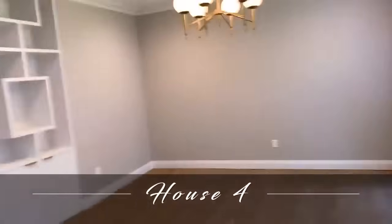So on to the next one. Hey guys, so this is another house. I don't want to show the front because I don't know. You're gonna help me out, so I'm gonna show you how this one looks. It's so pretty and modern. So this could be a dining room too, right?